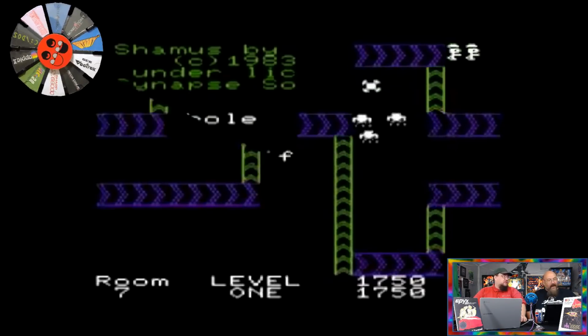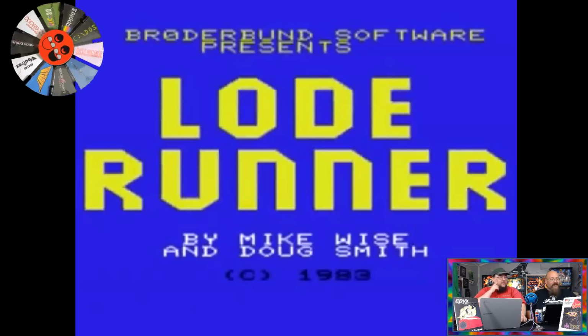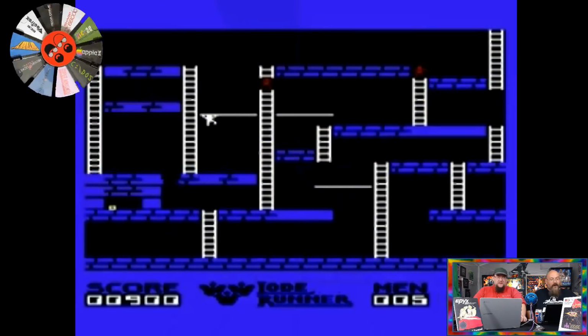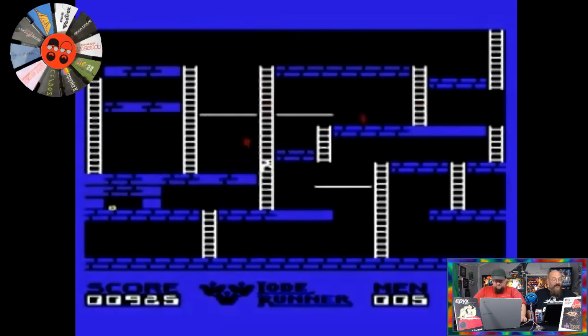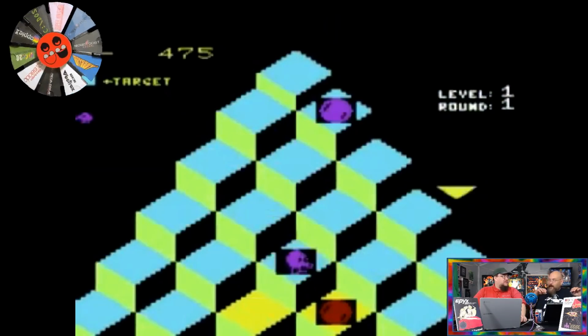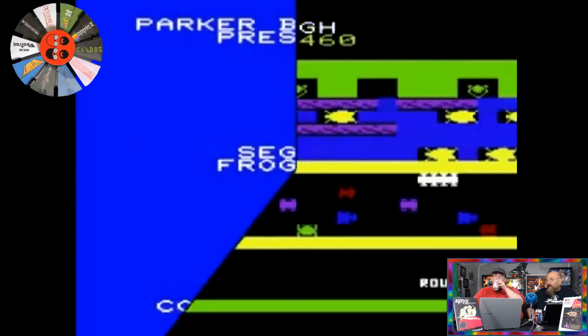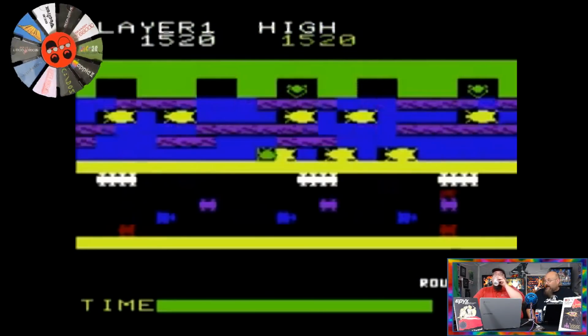Matrix. That was in '83. Not real familiar with that one. Great movie. Sword of Fargoal. Oh, I might have known something about that one. Now, here's one I knew quite well. Demon Attack, released in '83. Demon Attack is one of those wacky games that was released on a ton of systems. If you've got a CoCo version, you've got an Odyssey 2 version, now you've got a VIC-20 version.